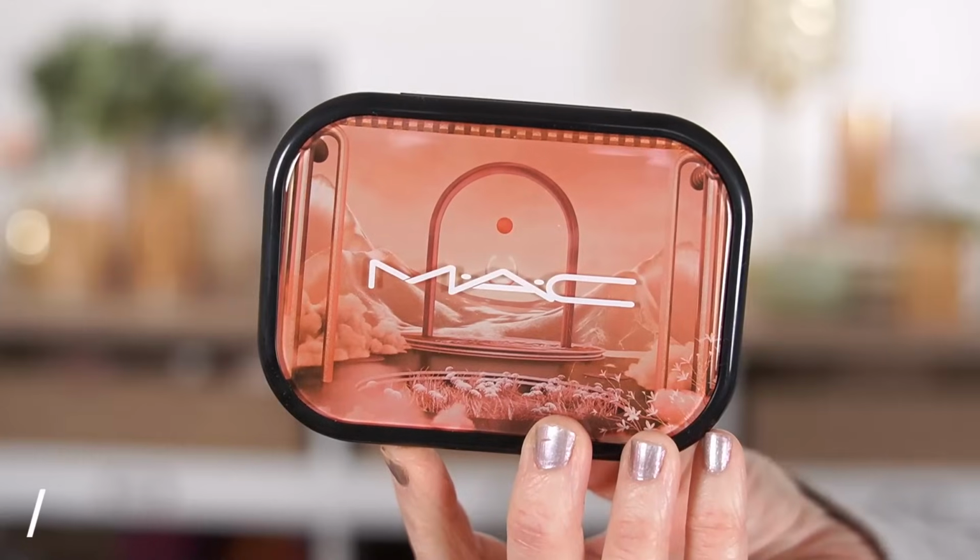And people are just saying that the colors are so easy to work with, or the formula is easy to work with and blend, and that they bought one, loved it so much, they went back and bought another one. So that definitely got me really excited for this. So these are 6-pan eyeshadow palettes.